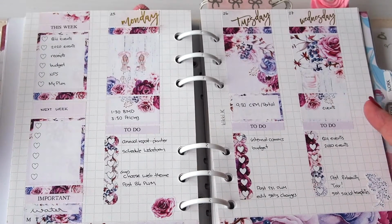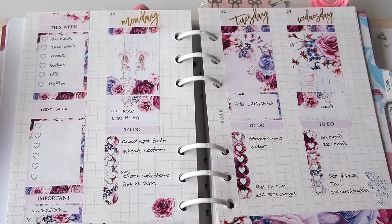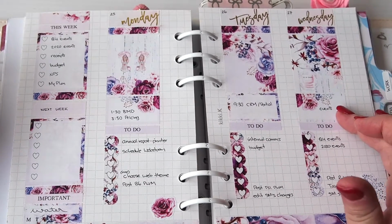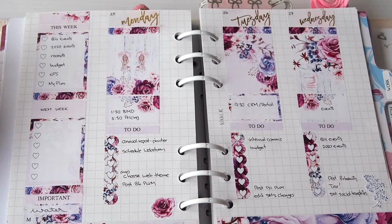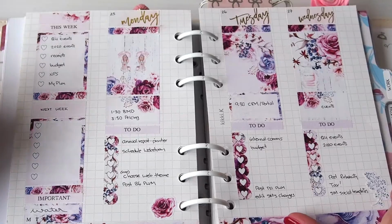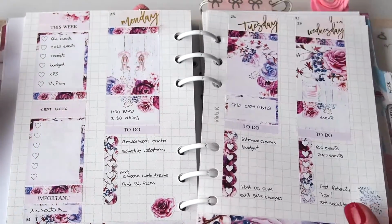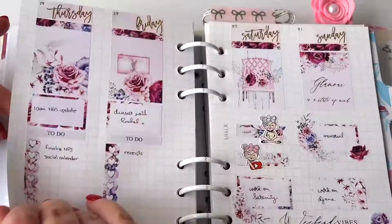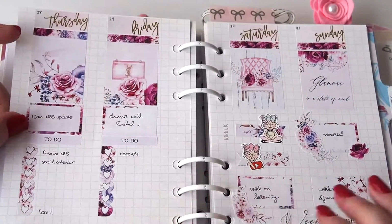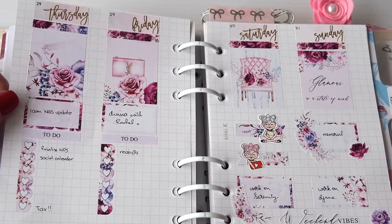And then same on Wednesday, I didn't have a meeting, but I need to focus on the events that we're doing for the rest of this financial year and then all of next financial year as well. So I've put that in there as like a focus. And then catch that gold foil there, beautiful. And then the rest of the week I've got a meeting on Thursday, just the one so far, which is weird.